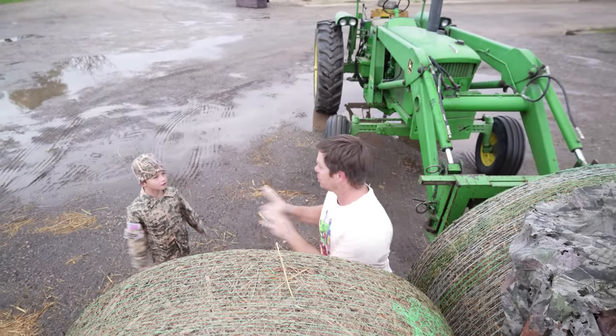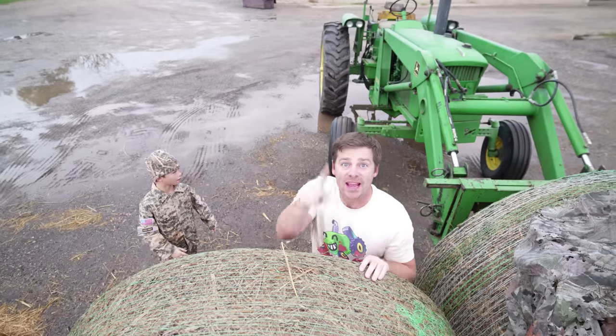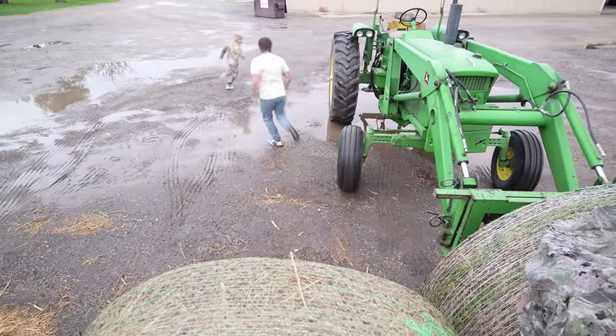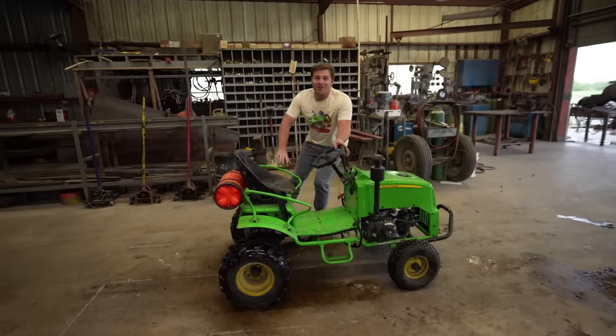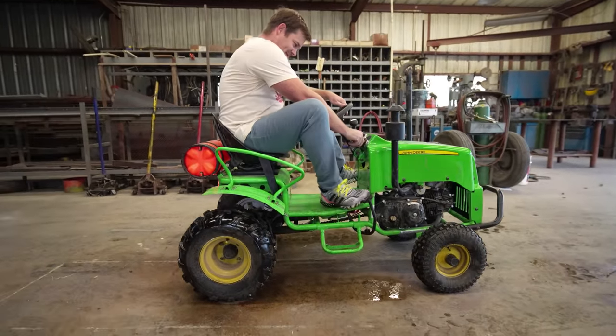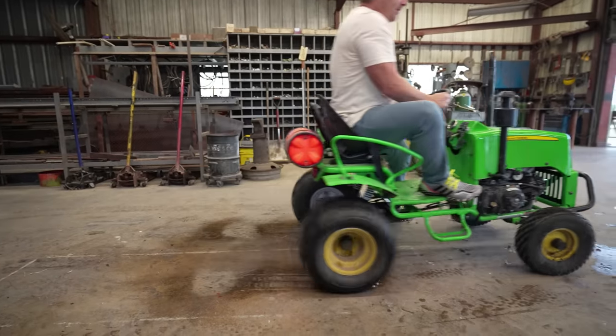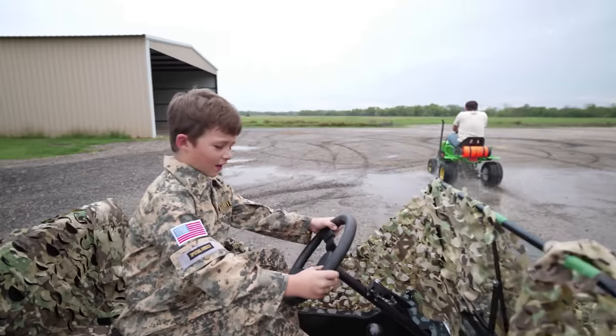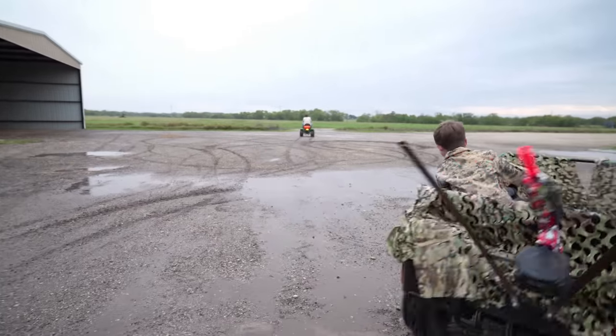I'm gonna steal your toy tractor, and you gotta chase me, and you gotta stop me. You ready for this? I'm gonna get there before you. No, he won't! It's the final showdown. Hudson's never gonna win this one. He can't catch me. You'll never catch me! I need to get him!